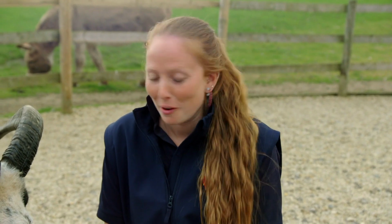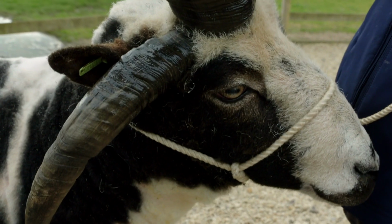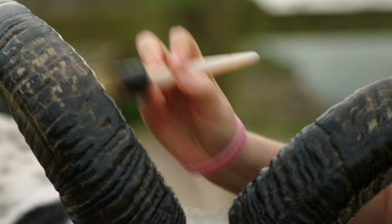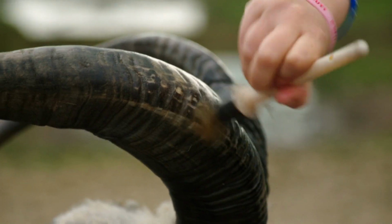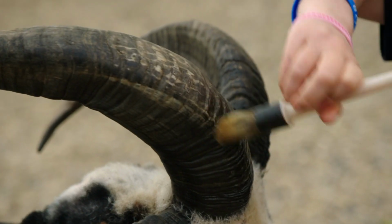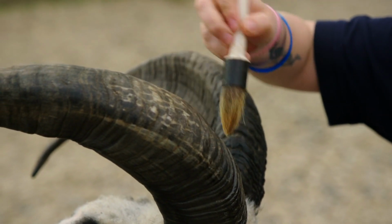What can we do to make these horns look even more special? Well, we've got some hoof oil and we have a paintbrush. Right, so you paint it on the horns? Pretty much, yeah, it's as easy as that. So what are these horns made of? Is it like our nails? Yeah, exactly the same. It's keratin. It's really important to look after them. They can crack over time, but the hoof oil just gives it another layer of protection. I can already see it coming up nice and shiny as well, so it also looks good as well as protecting it. It makes him look brand new, doesn't it, Tyson?